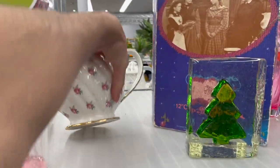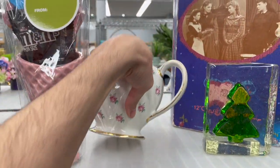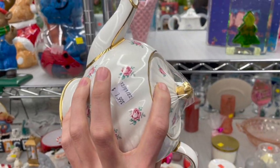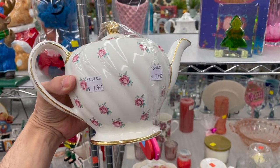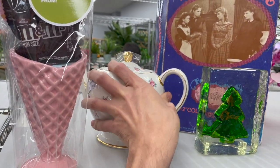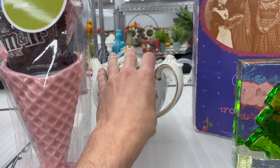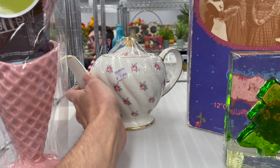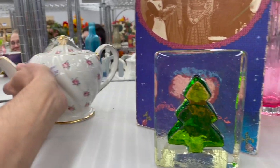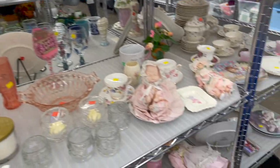Let me look at this teapot. Oh, it's Sadler. How much do they want for that? $7.99. I don't think this pattern sells too well. I'm of course gonna have to look it up again. Okay, so sold comps are about $20 to $24 for this, so I have to leave it for $8. If it was about $2 to $3, I would pick that up.